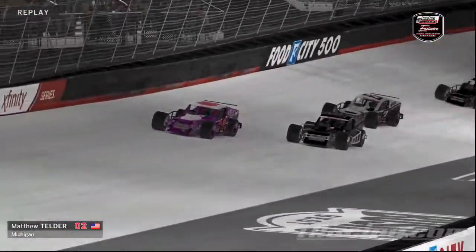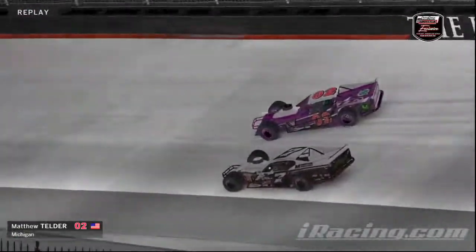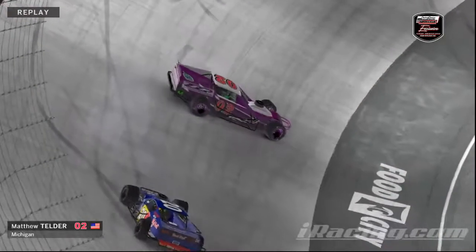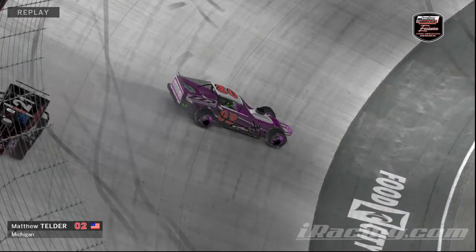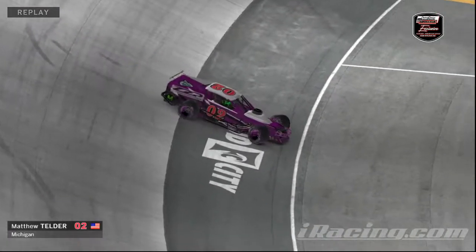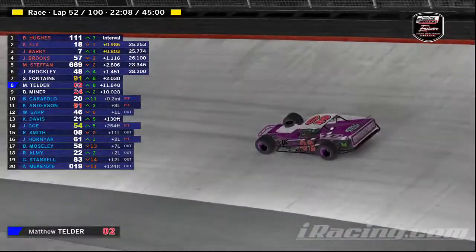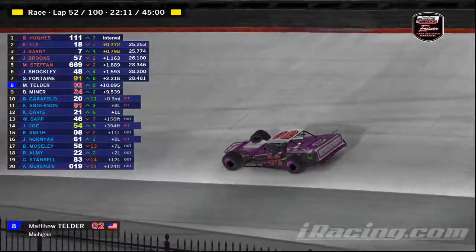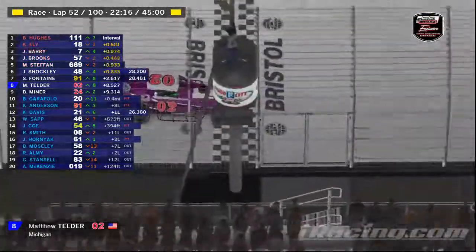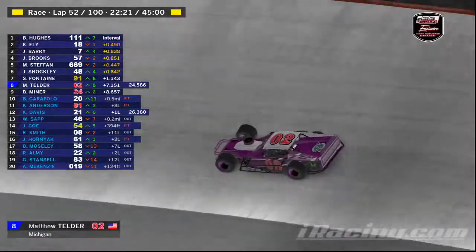Let's bring that back up a little bit closer here. Yes, they definitely touched. It's Eli giving the O2 a little tap there. The O2 gets into the fence and gets collected by the 20 that doesn't seem to find a way around him. And this is what I meant earlier. He stays there until the track is clear and then he gets going. And it's really in his own interest because now he can continue on. And it doesn't even look like he's getting into the pits. So good thinking for Matthew Teller. He keeps his car intact that way.